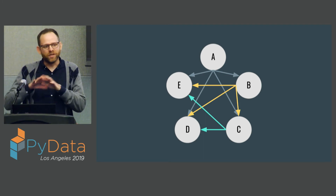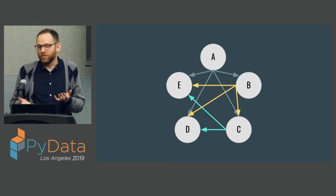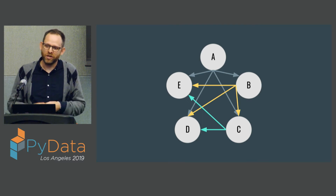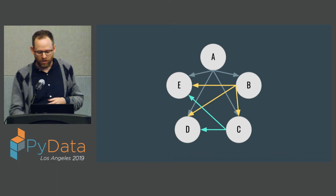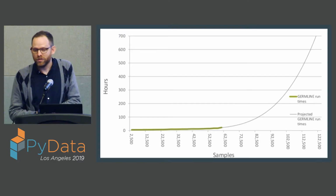So like I said, from a research side, that algorithm makes sense in its implementation, but for our production systems, it wasn't going to work. It wasn't going to scale. And we could actually predict that.